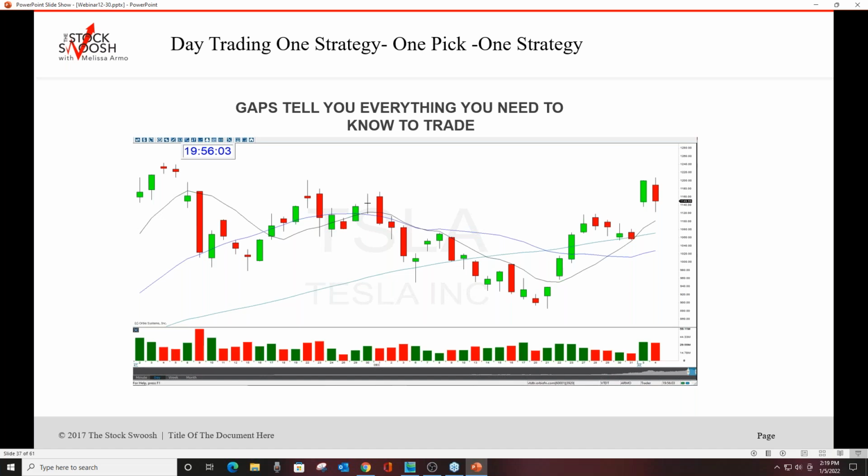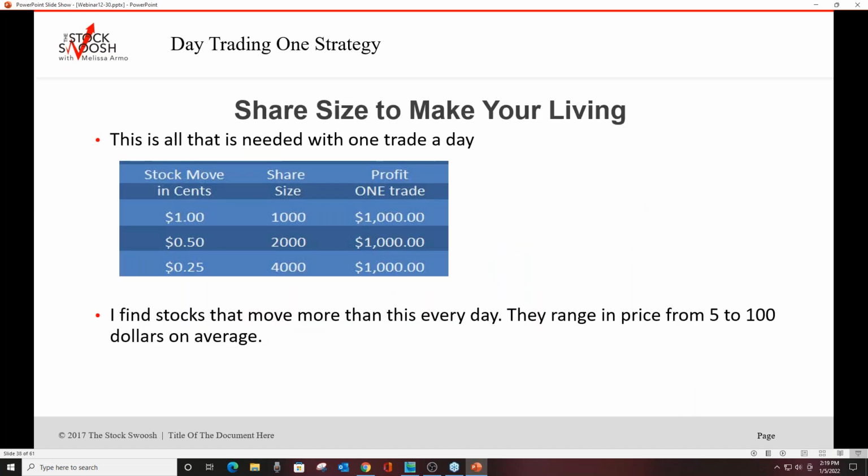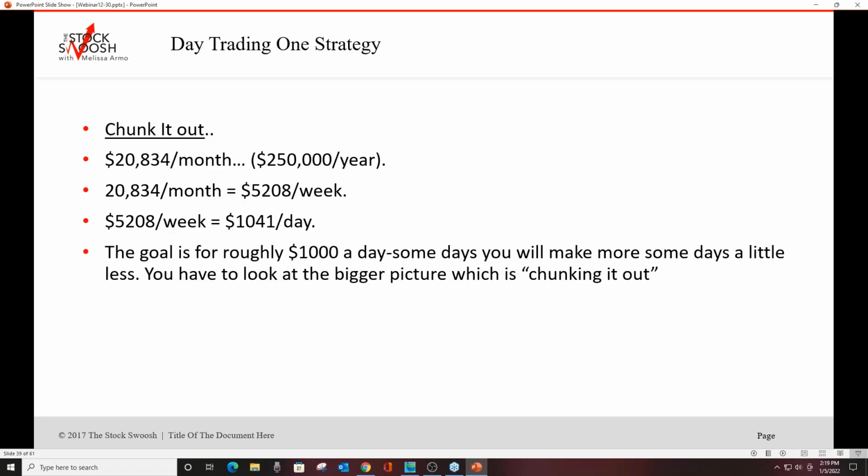But gaps really tell you everything you need to know about how to trade. Sizing is different because the stops are different, but you have to have the risk the same. Say you want to make 200, 250 grand a year. Break it down, chunk it out, chunk it out. Okay, 5 grand a week, 1,000 a day. That's how you can sometimes wrap your head around how to achieve your goals. It's never about getting everything to a piggy target.